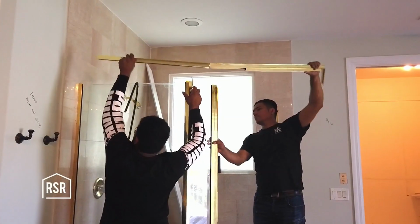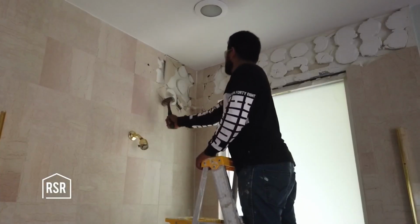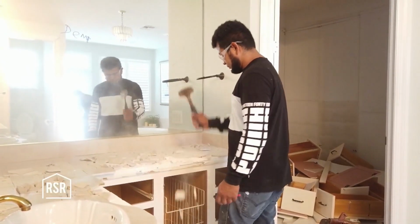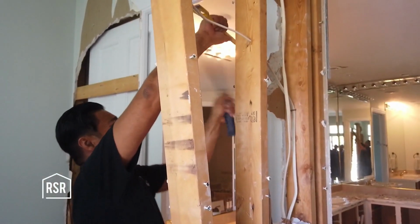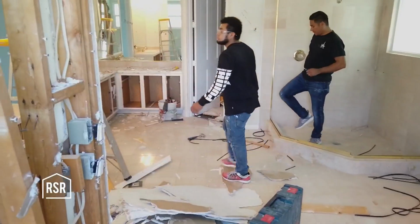First up, the gold-trimmed shower doors are removed. Then the pink-toned tiles come down. Next, the team tackles the vanities. And finally, they open up the wall that will allow for a roomier layout. With the bathroom cleared, it's time to make way for the new closets.